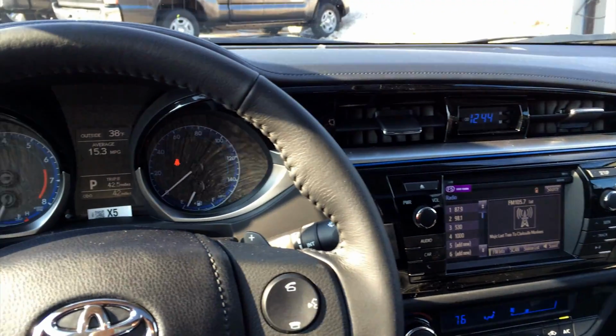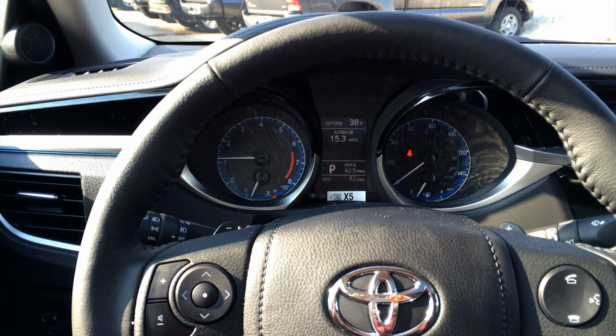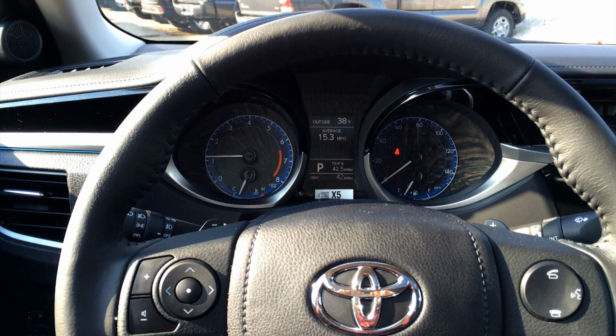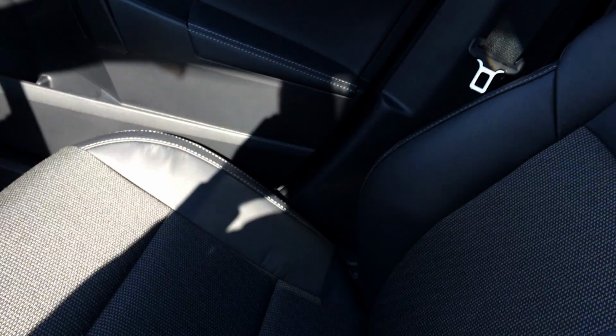This Corolla is brand spanking new, only has 42 miles on it. And this is the first time I ever had one-on-one time with this model Corolla. I literally ran into it 30 minutes ago. Toyota did a fine job with these seats. More thought was put into them. The backrest is bolstered nicely on the sides, bottom section too. You don't feel pinched at all, and I'm 6'1", and I feel quite comfortable here.